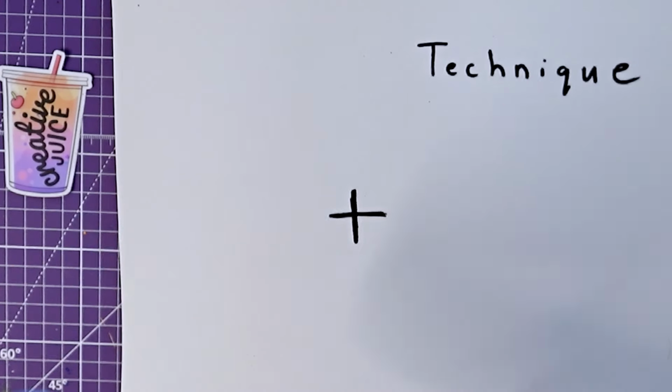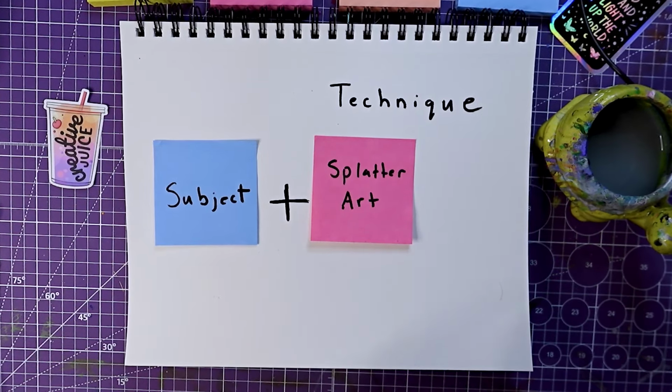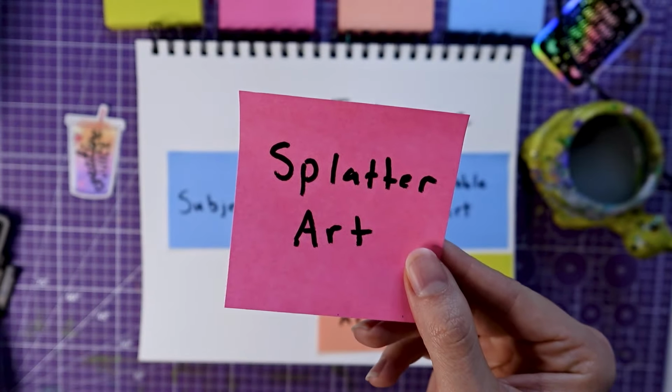This is where we get really creative and a little bit messy. The fourth sketchbook idea is to combine a subject with an art technique. You can use the subject that you picked from the beginning of this video, or you can try something new. Now, there are thousands of art techniques, but my personal favorite is splatter art. You can't get it wrong, and it's supposed to be messy. If you're struggling with perfectionism, this might set you free.